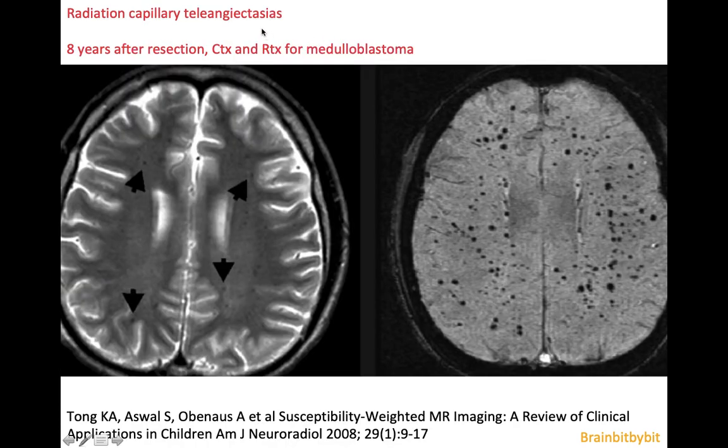Capillary teleangiectasias are in the same spectrum as cavernomas. There are also dilated vessels, but there's some normal brain parenchyma in between, whereas in a cavernoma there are dilated vessels without normal neural tissue. And capillary teleangiectasias also are induced by radiation, as you can see on the T2 and susceptibility weighted images of this patient.